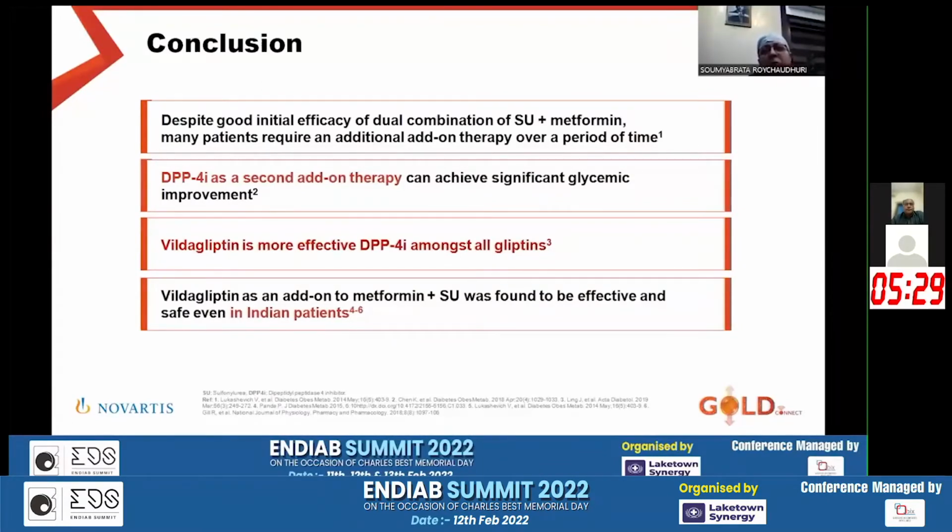So in clinical practice, probably we are likely to encounter somebody on sulfonylurea and metformin failing to achieve targets coming to us. And there, Vildagliptin, with the data that I have presented, presents itself as a safe and efficacious therapy as a second add-on, and is usable even in elderly subjects and in patients with renal impairment. But it is to be remembered that in patients with renal impairment of eGFR less than 50 ml per minute, it is to be used as once daily.